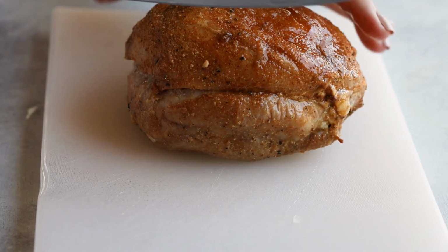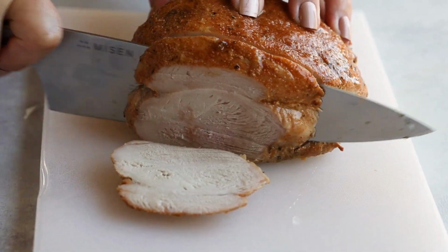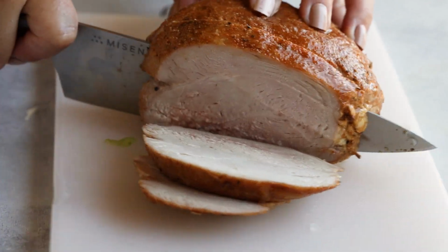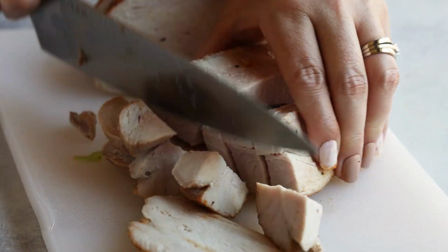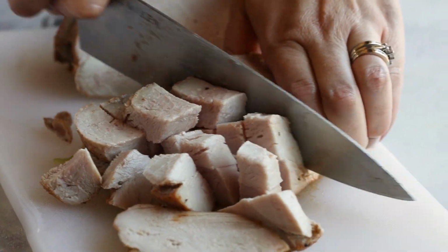Making meals like this totally reminds me of my childhood, because this is how my mom would cook. She would take whatever leftover protein we had, mix it in with some vegetables, add some seasoning. A lot of times it was like cream of mushroom soup or cream of chicken soup or something like that, and make some delicious meals.